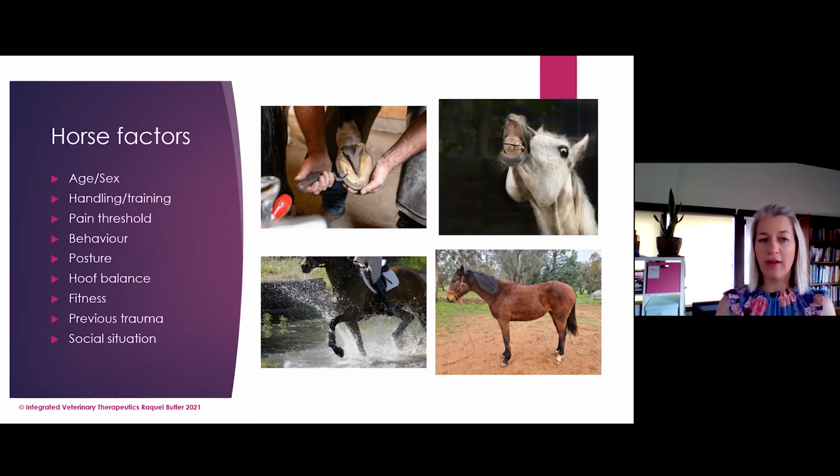So there's a lot of horse factors that we have to consider as well, and you will know your horse the best. So with your body worker and vet working out the rehab program, you'll be able to tailor it to yourself and the horse factors, and also the environmental factors.